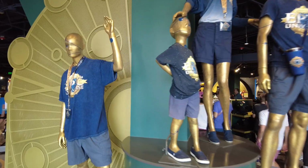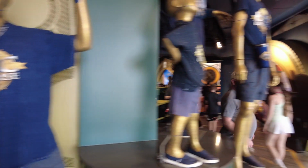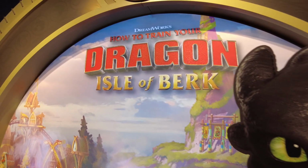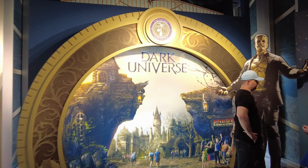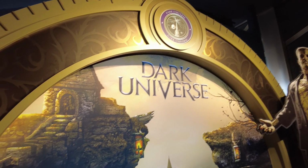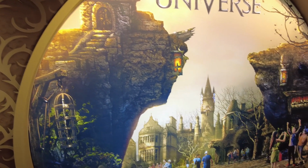I actually haven't bought an Epic Universe t-shirt yet, and I think I'm gonna do that today because I want to have it for when the new theme park opens. Isle of Berk is one of my most anticipated worlds to visit. Dark Universe is probably my most anticipated world at Epic Universe because I am obsessed with Dark Universe. I can't wait to walk through Darkmoor, ride Monsters Unchained.